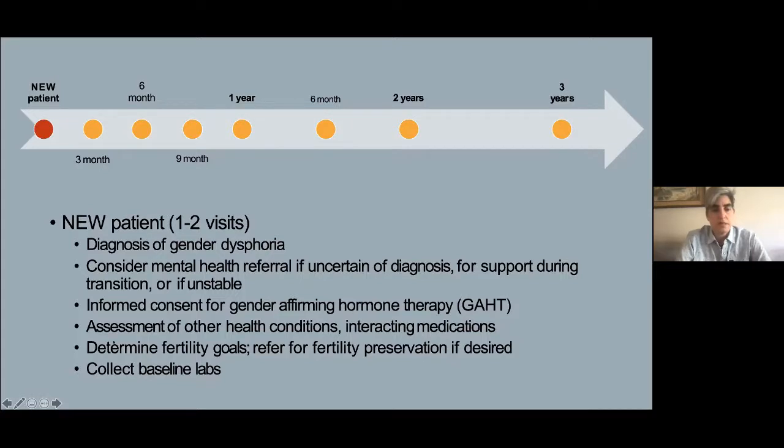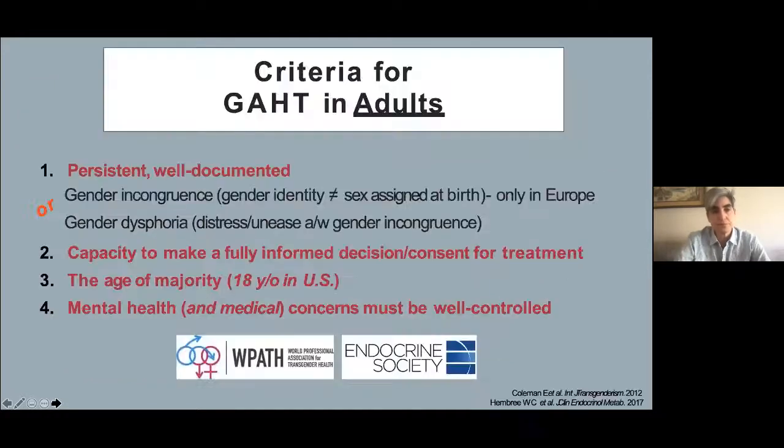And then some other things you're going to do before ever starting hormone therapy. You're going to assess their other health conditions, see if there are meds that will cause interactions or anything you need to get under better control, like hypertension. You're going to determine fertility goals. You may need to refer for fertility preservation prior to starting for trans women. And then you're going to collect baseline labs. So that's all before you start. So we're going to go through all of those pieces now, how you start, what you're going to do before you start.